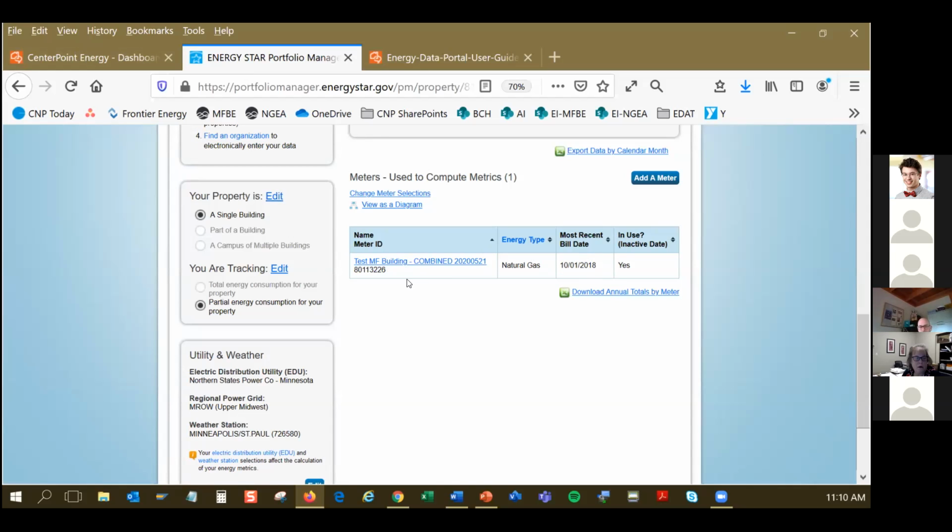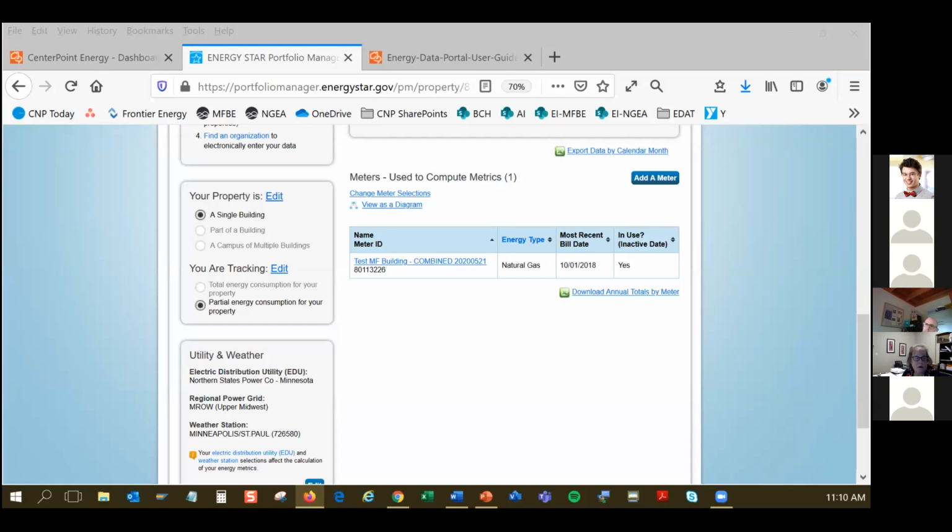If there's anyone who is switching over to this tool from a previous method of benchmarking, if you already have natural gas data, you will need to account for any double counting, and we can help you do that in a breakout room. And that is it, Katie.